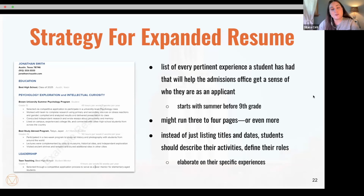When we get into providing details of the resume, what we're really looking for is how the student has taken initiative within their activities and the impact that they've made on themselves and others.